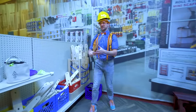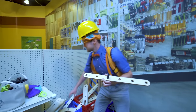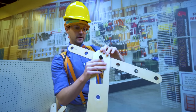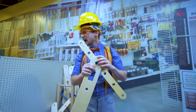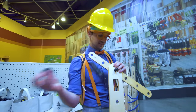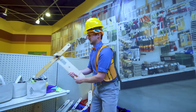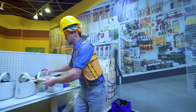Oh, hey, look. A stick of wood. Let's put a bolt through there. And let's grab another one. Go. They're both inside the holes. And then, what do we need now? See, it's not very tight. They can still come apart. Yeah, it needs a nut. Just like this, see? This is a nut. All right, let's screw it on. There we go. See? It's kind of like a hammer. Oh, and right over here, we'll keep that right here.